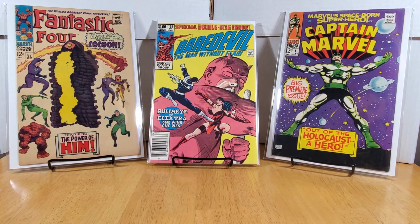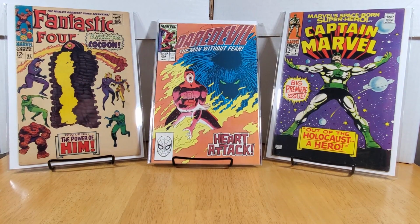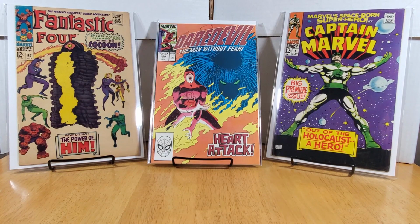A little more Daredevil here. This one I see a lot, but I'm just not willing to pay $20 for a book like this for a minor character. It's $2.54. The first appearance of Typhoid Mary, so it was $4, and it's probably high VF near mint. Again, John Romita Jr. on the cover.